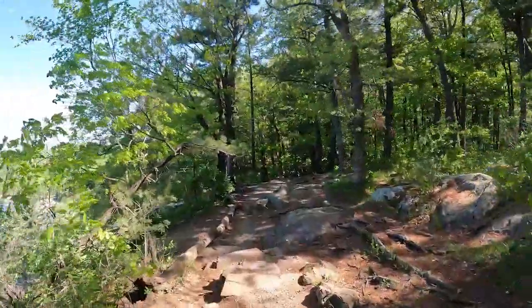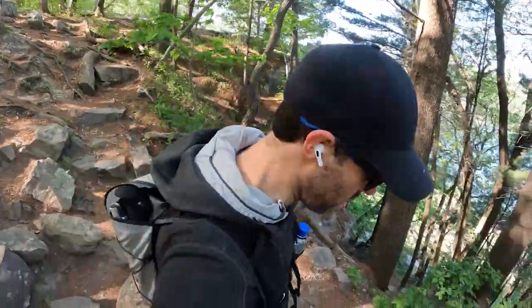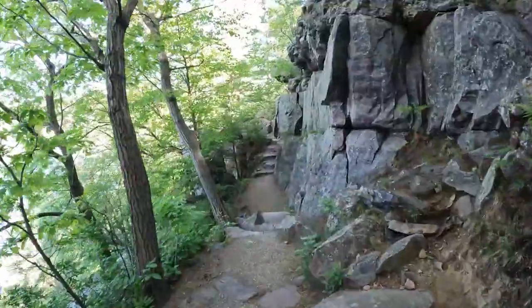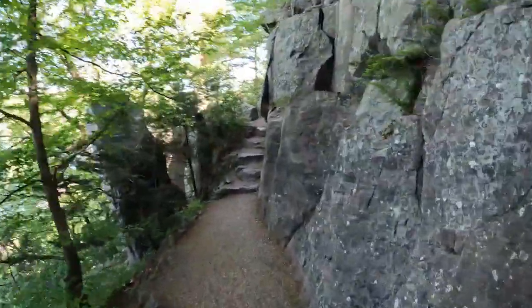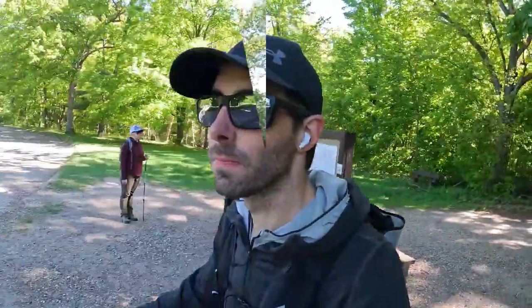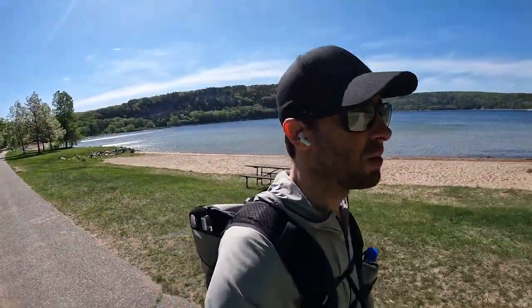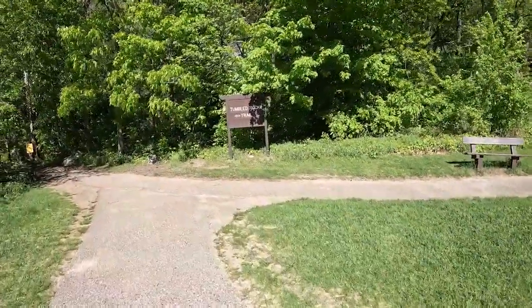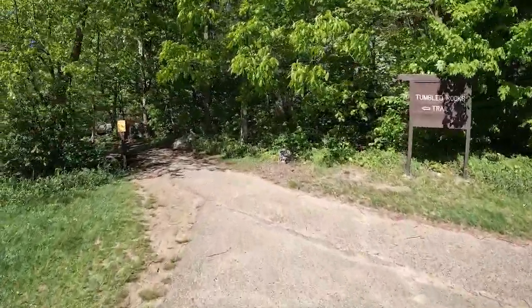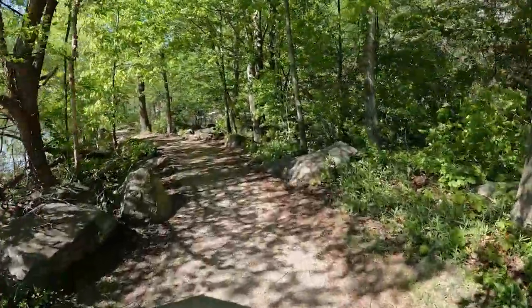Starting to go down the East Bluff, almost to the North Shore. On my way to the North Shore here. I made it to the West Bluff. I'm gonna take the tumbled rocks trail along the bottom, about halfway down, and then I'm gonna scramble my way up. It'll go up to the West Bluff trail, and then I'll make my way back down to the South Shore.